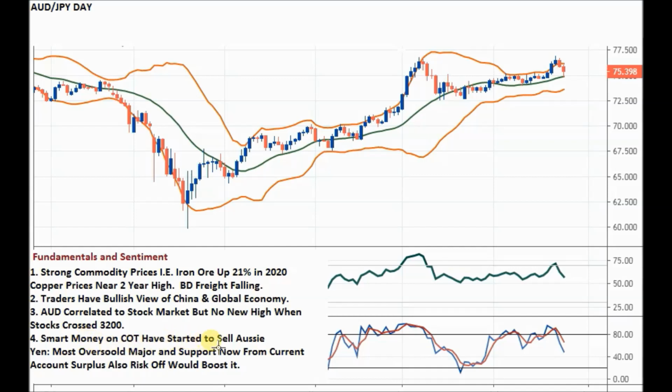Smart money on the COT have started to sell the Aussie dollar. They were heavily long down here. They've got rid of their longs, and now they've started going short. Speculators are buying. We take that as another bearish fundamental.